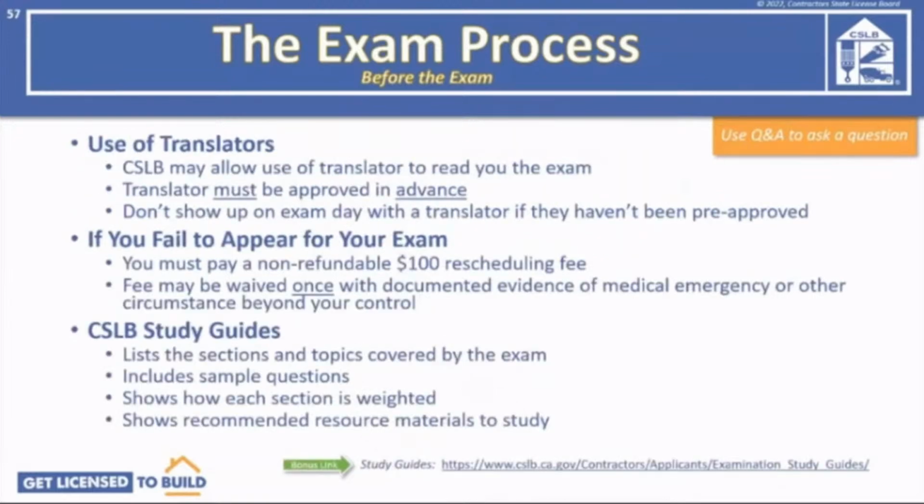If you are an applicant whose first language isn't English and you don't feel confident taking your exams in English, we do allow you to use a translator. The translator, who you provide, simply reads you the exam questions. Question 16 on the application asks if you need to use a translator to complete the examination. The translator must be approved by CSLB in advance. You cannot just show up on the day of your examination to the test center with someone to translate the exam for you.